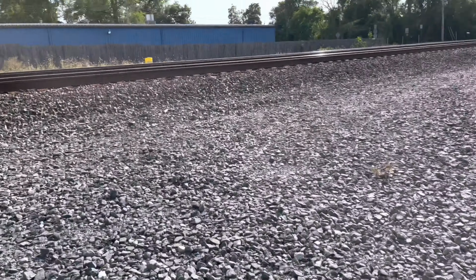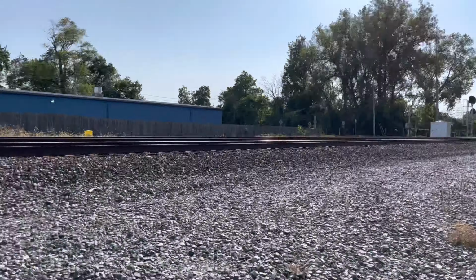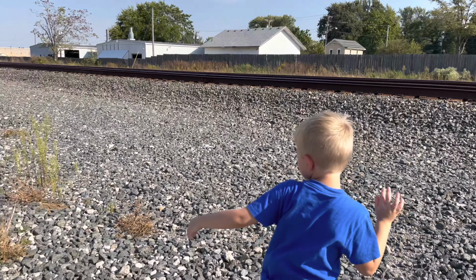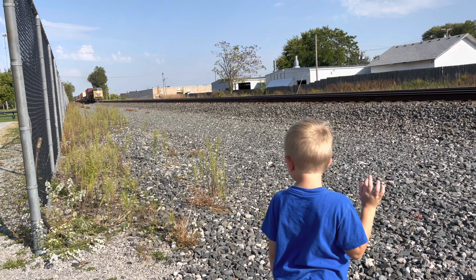All right, you want to scoot back a little bit? Look, the gates are going down. Yep, come up at the lights. Yep. All right, here, can you scoot back? This guy looks like he's got a bunch of engines. And he looks like he's picking up speed.